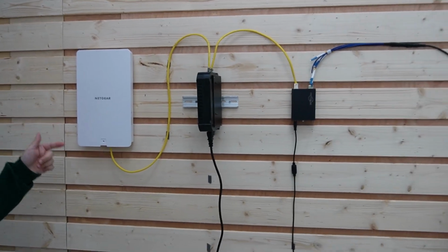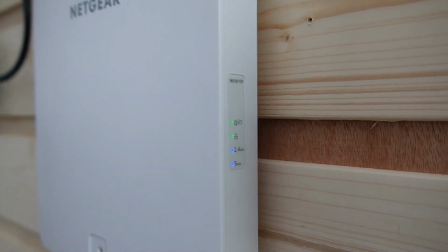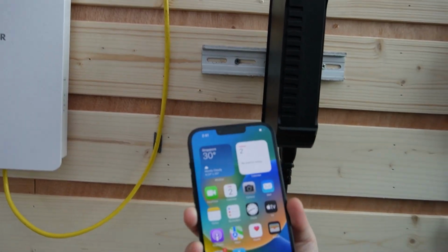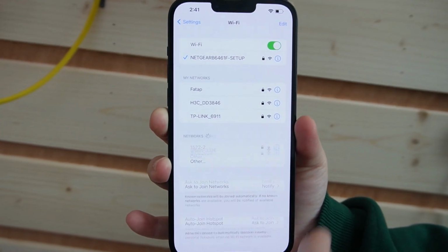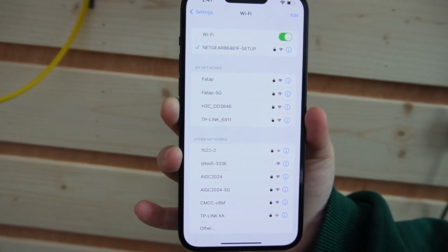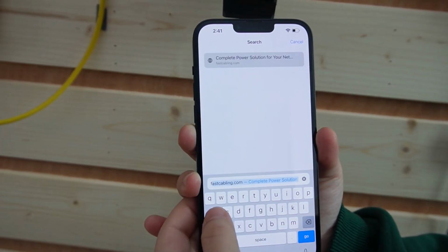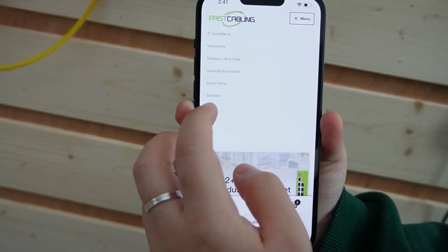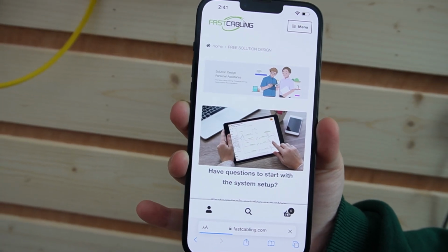So we're going to check out the Wi-Fi on our phone. As you can see, all the indicator lights are on. Our Netgear here is getting the power and data that it needs. So go to your phone settings and open up the Wi-Fi. It's automatically connected to the Netgear wireless access point. Let's check out the internet. Let's go to our website, FASTCABLING. And as you can see, we are serving the web with no problem.